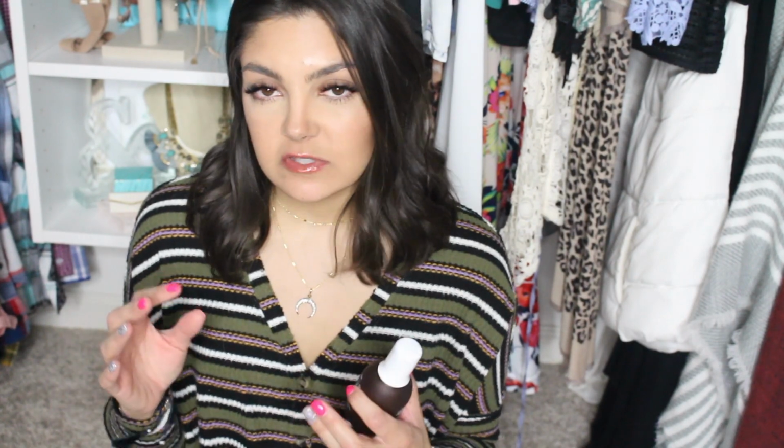Some of the tanners that I've used in the past, when I go to sleep, I could just smell them all night and I can't wait to shower in the morning. This is not like that. It's a very, very minimal scent, and as soon as it's absorbed into my skin, I don't get the smell anymore.